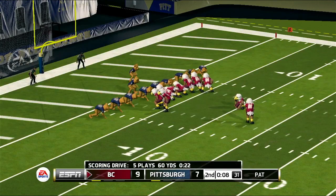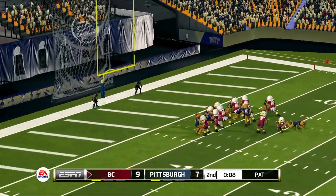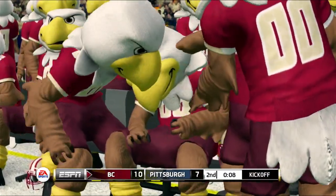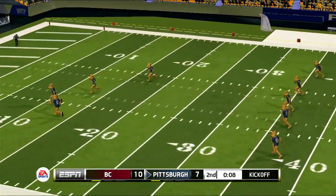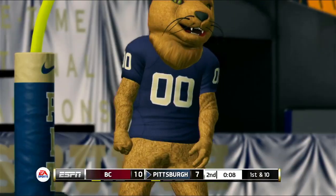Trying to go up by three, they'll kick the extra point. And he tacks on the extra point. They line up to kick this one away. Sends it sailing downfield. This one's going to be down in the end zone for a touchback.